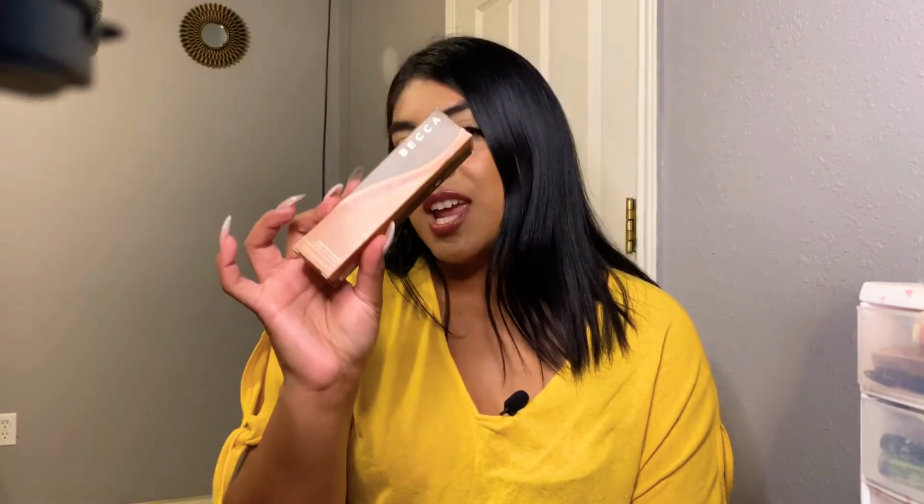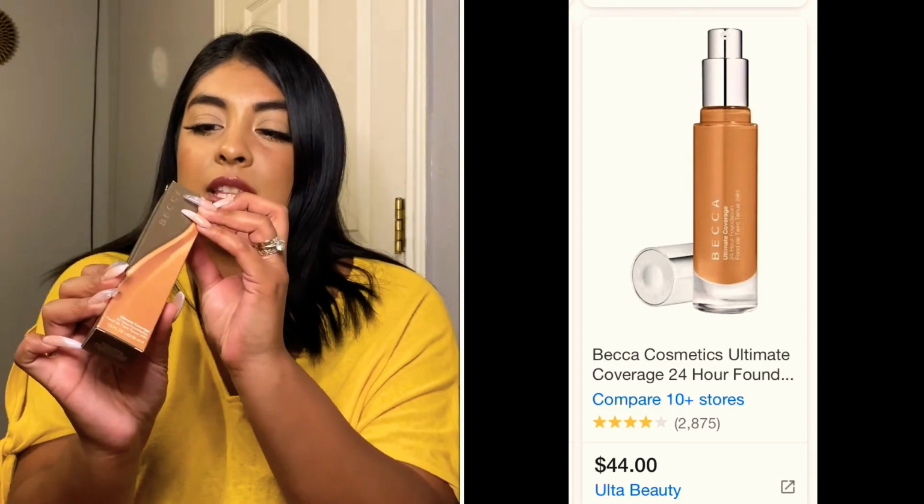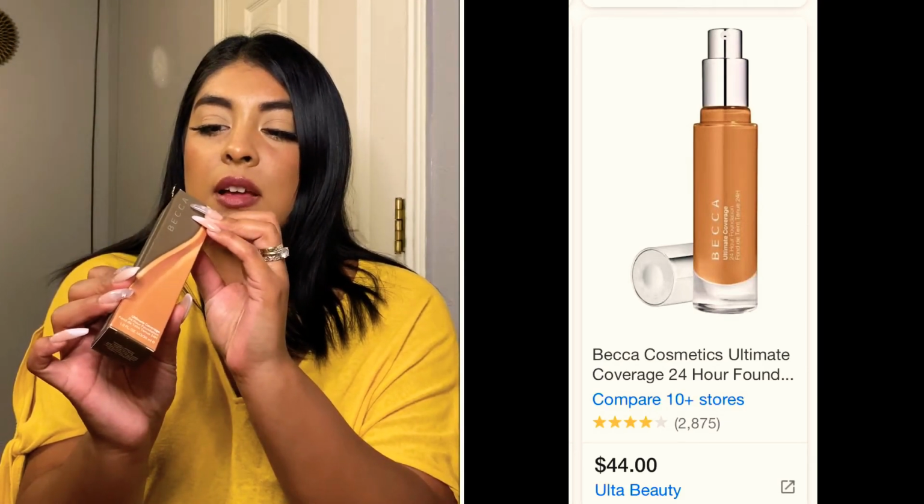So what I'm trying to say, I did buy things at Ulta and I want to share with you guys. The item that I got is of course a foundation, and this is by Becca. It's also an ultimate coverage 24-hour foundation. This is what it looks like. This is in the shade Sepia, which is 4C2. This is what it looks like.